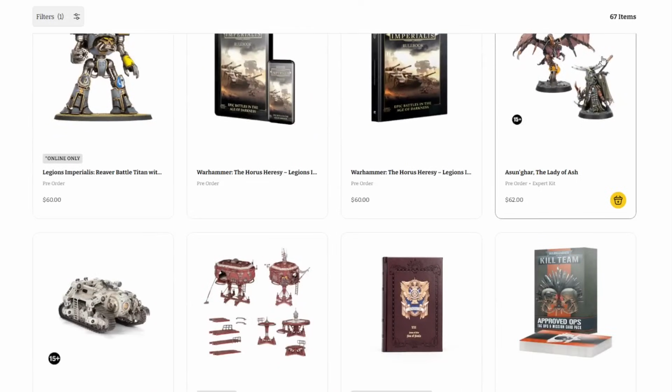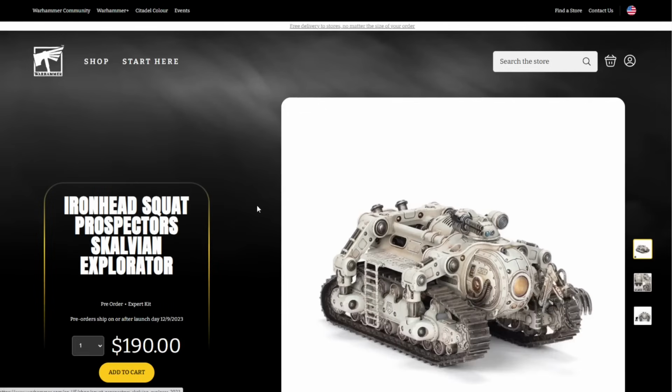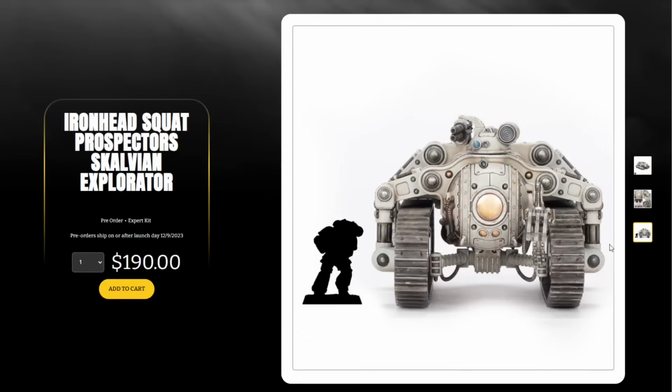So we see some more of the Legions Imperialis stuff from last week. Keep scrolling down here. We see the new Forge World characters and everything. So this is what I was actually looking forward to, the Ironhead Squat Prospector Skalvian Explorator. This kit is absolutely amazing. I am a massive fan of this kit. It is beautiful. It is awesome. I would love to use it for pretty much anything, for conversions, for my actual Leagues of Votann army, not just in Necromunda. But obviously that's not an option.